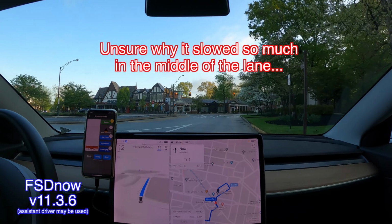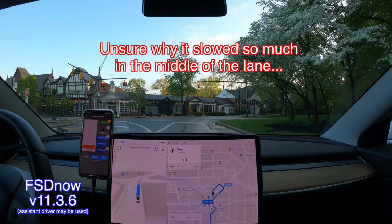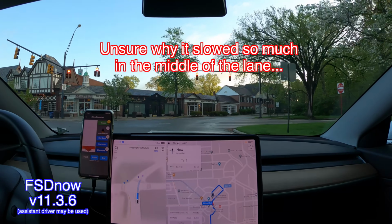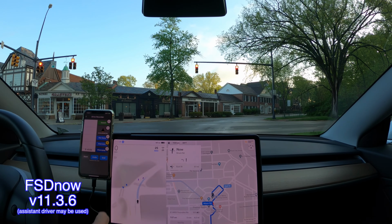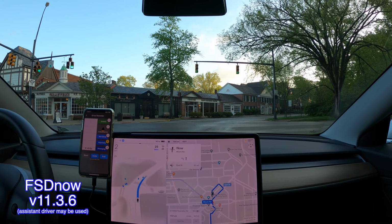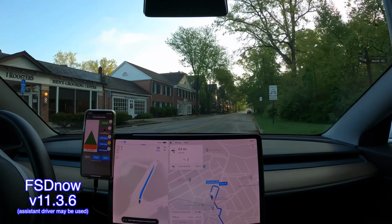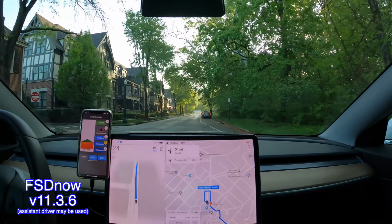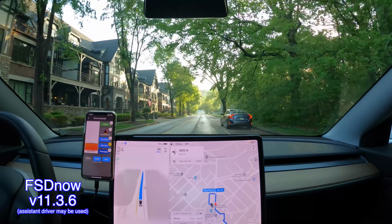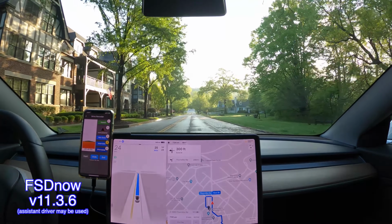Ooh, I'm gonna have to intervene. It was stopping there. Now it should get in the left lane. Should get in the left. Oh, we're going to go around this. It's okay. I was wrong. I didn't see where it was going. So I had to intervene back there. Didn't really. Got the green arrow here. FSD was stopping in the middle of the road and there was a car coming. So I'm not sure what it was doing.